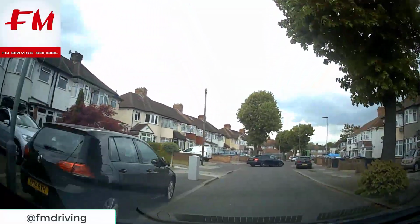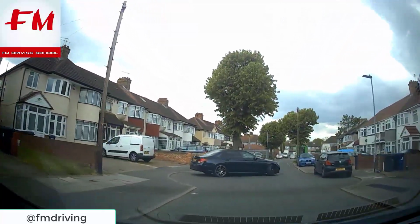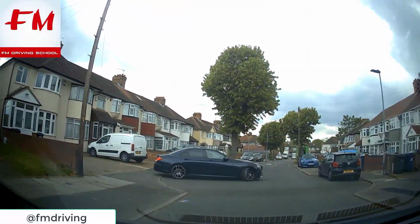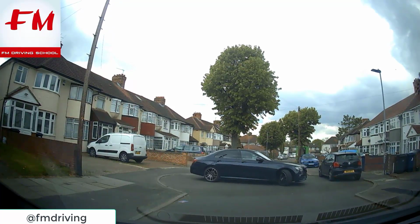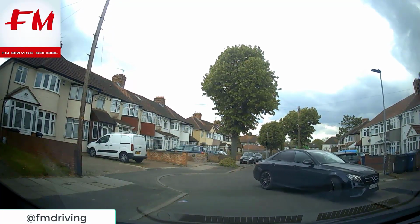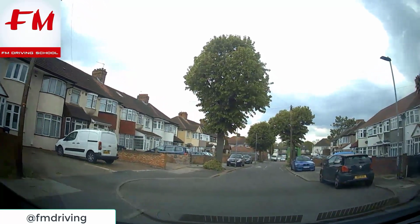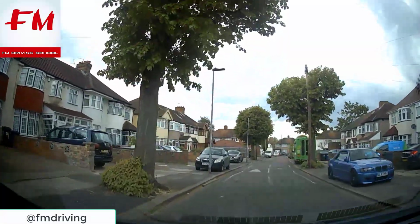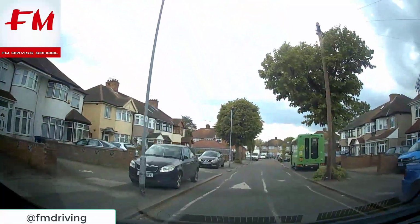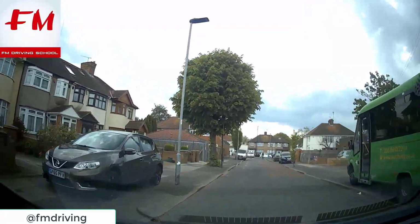Not yet. Have you seen the road? Don't indicate that early. It indicates 6 to 8 cars length. Okay, good. So right at the end of the road. What's the action? Come on.